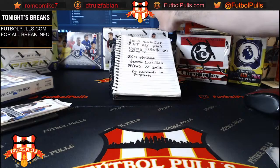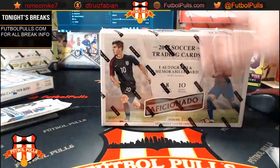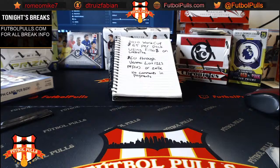Nutmeg, these cards are from these boxes, Panini Aficionado. We have them up on the website. Guys, now let me just check my PayPal, and we're going to get started with 2010 World Cup. We're going to get started with 2010 World Cup.